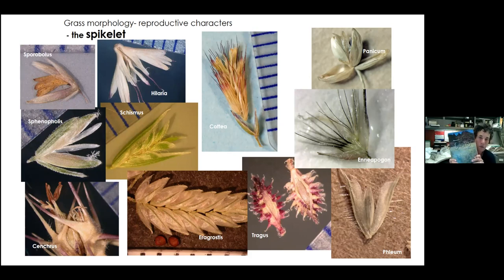So it's very good. It's just that the problem with treatments of the whole of North America is they're not regional, right? So that's a disadvantage when all you want to know is what Bouteloua I have in Maricopa County. So there's SEINet. Don't be afraid to look at pictures and compare there.